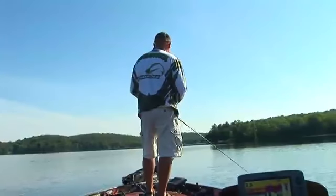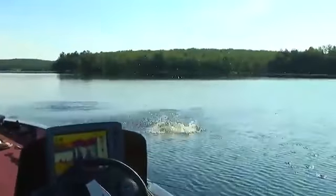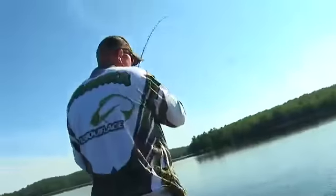Look at the weeds here. Oh my God. What did I say, huh? Right by them weeds, huh?